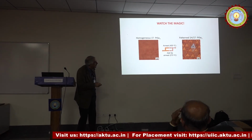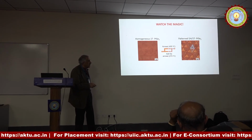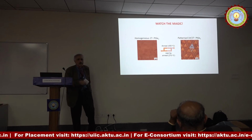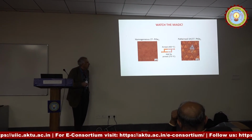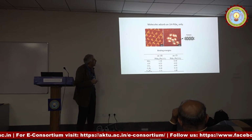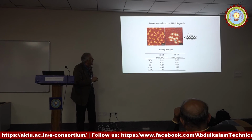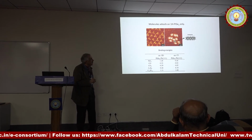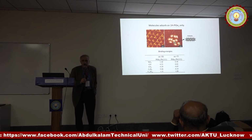As you see here, you can go back and add selenium, anneal it at the lower temperature, and you go from this to this. This was all confirmed with a variety of experiments that I'm not going to show you. And I'm going to go to the fact that our idea was, can we get a patterned material and then find molecules that absorb preferably on the one or the other place?